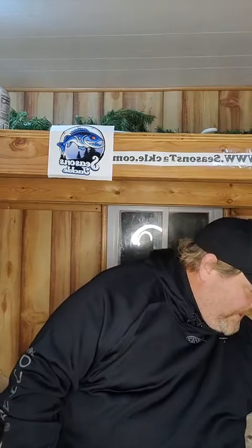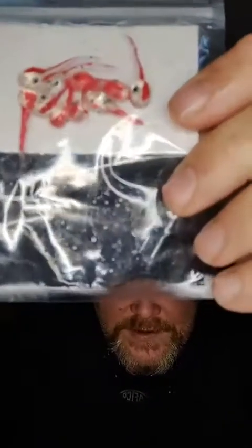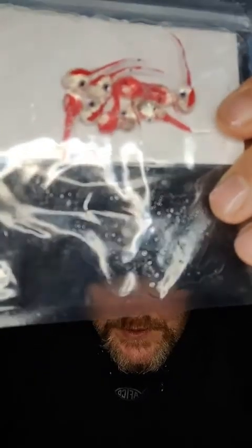These are some next level stuff, and that's what we're all about, is trying to find the coolest baits out there from guys you never heard of, maybe you haven't seen because it's not in your region or your part of the country. Look at these. It's cool with that red, and they're all scented. You can see the little dew that's in there.